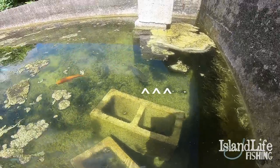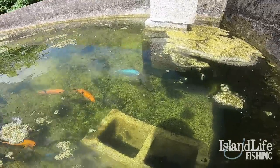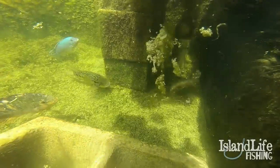This is the jaguar cichlid right here, one of the most aggressive fish in the fish hobby. And I know this because I've actually kept these before. And I'll tell you guys what, these things do not mess around. These things are aggressive.